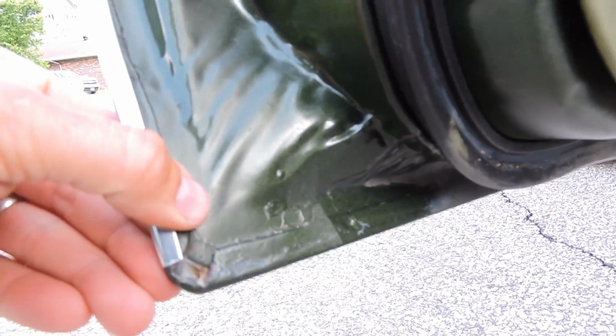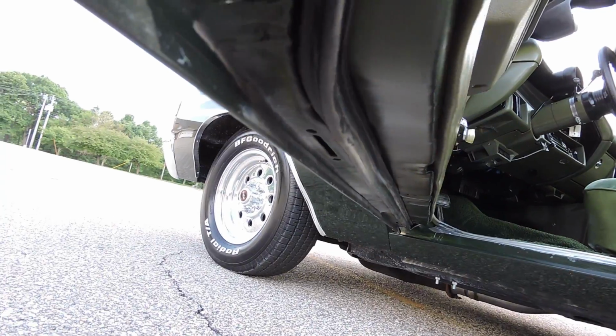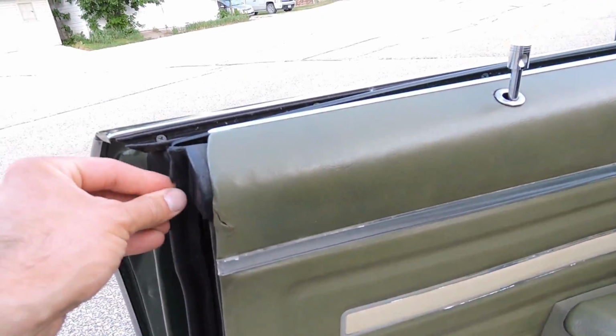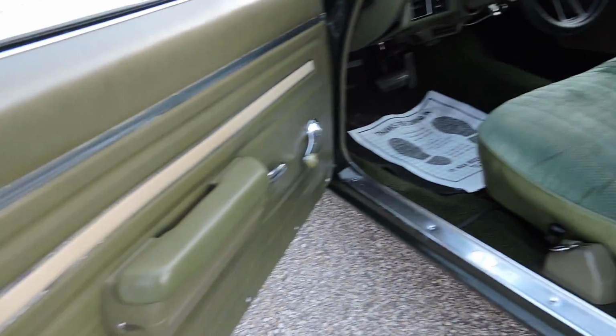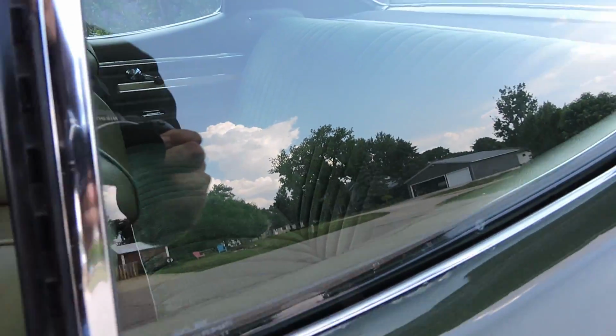Driver's side door, excellent. The door rubbers aren't new, but they're not the original either. They've been replaced during the restoration, probably when it was painted 10, 20 years ago. And very pliable still. Same thing with the window felts. They look good as well. Window rolls up and down nice. Door jamb paint looks good.